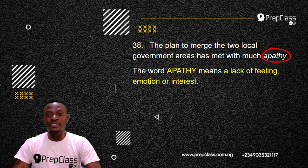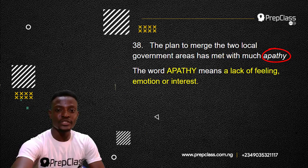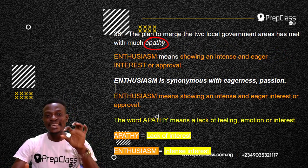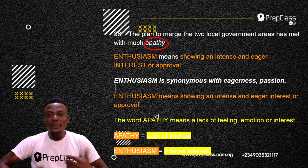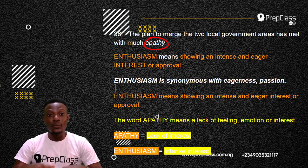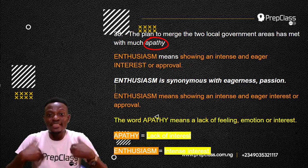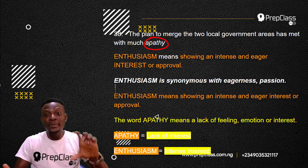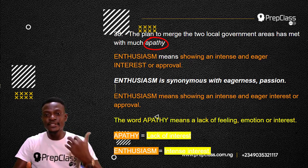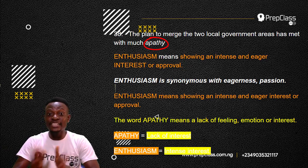Now, which of these options is the opposite in meaning to apathy? The answer to this question is enthusiasm. Enthusiasm means showing an intense and eager interest or approval. So whenever anything is brought before you, you are so much interested in it that you are showing enthusiasm. Enthusiasm is synonymous with eagerness and passion.